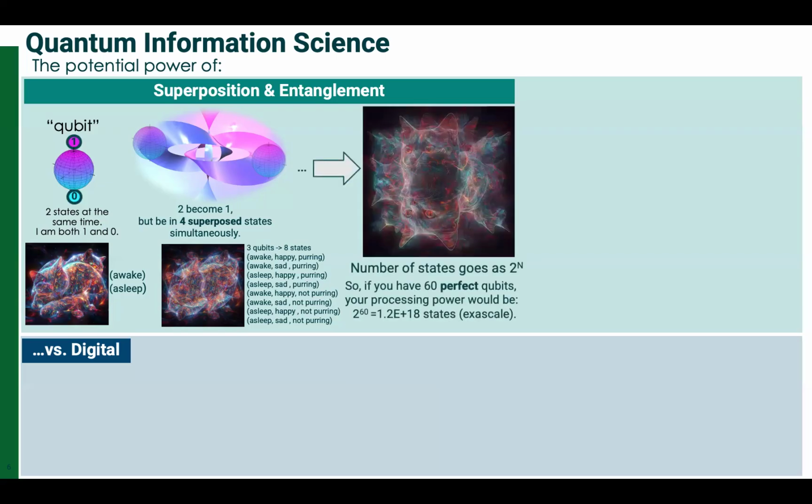And that's really the secret behind why quantum computing might have the potential that they think it has, because the number of states goes as 2 to the n. And so if you got something like 60 perfect qubits, then you can have 2 to the 60, which is already exascale, right? So with just 60 of these things, you could match what the supercomputer at Oak Ridge can do, that's consuming the electricity of a single village, and the water of a small town. But it could do those kind of computations just with 60 things instead of trillions and trillions of transistors, which is what it runs on right now.